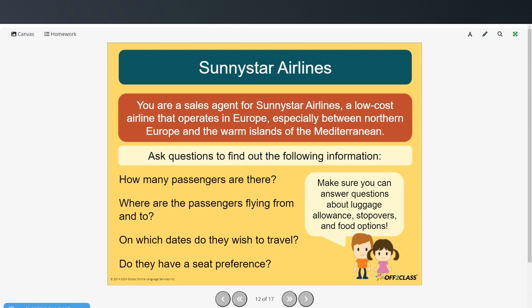Now imagine that you are a sales agent for Sunny Star Airlines, a low-cost airline that operates in Europe, especially between Northern Europe and the warm islands of the Mediterranean. So ask questions to find out the following information. How many passengers are there? Where are the passengers flying from and to? On which dates do they wish to travel? And do they have a seat preference? And then make sure you can answer questions about luggage allowance, stopovers, and food options.